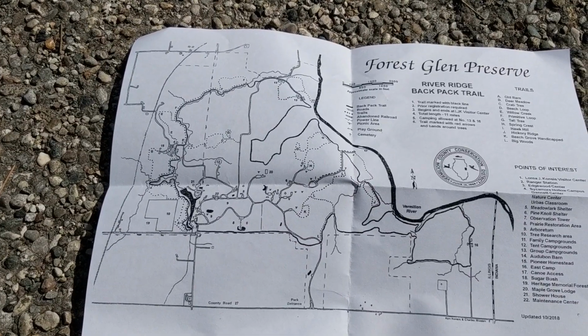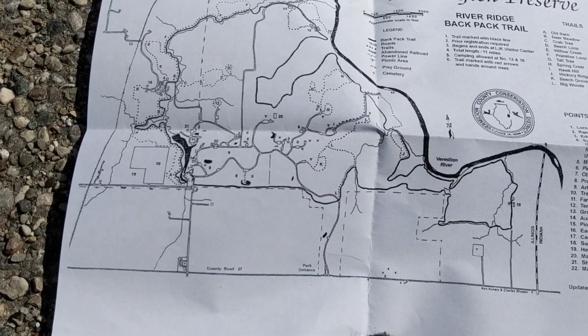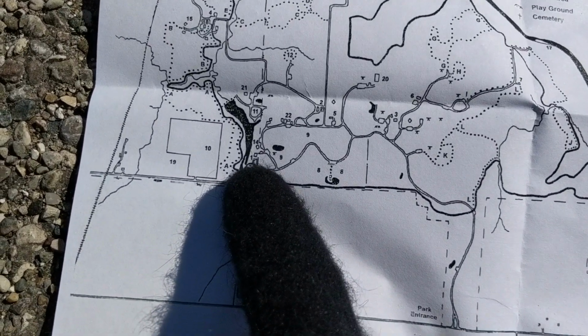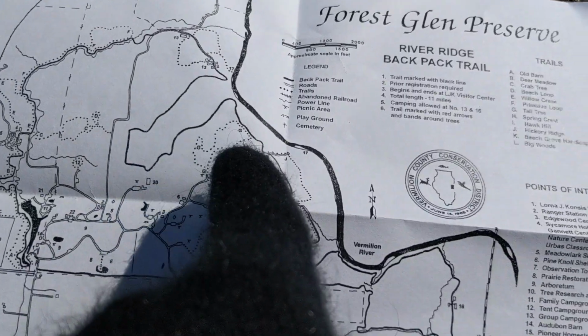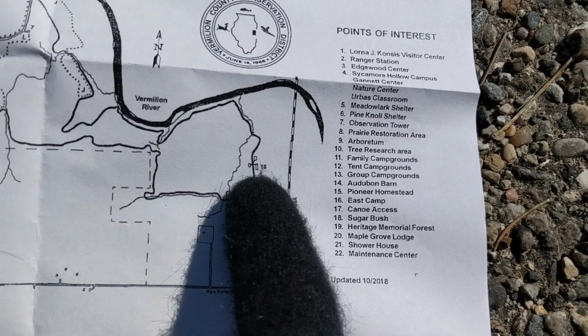Well, not only did Casey change her shoes, but she's going to pee now. So this is a good opportunity to show you the map. So we parked right here at number 1. This is the visitor center. And this black solid line is the backpacking trail. So it goes around in a loop. And tonight we're going to stay at 16 here.